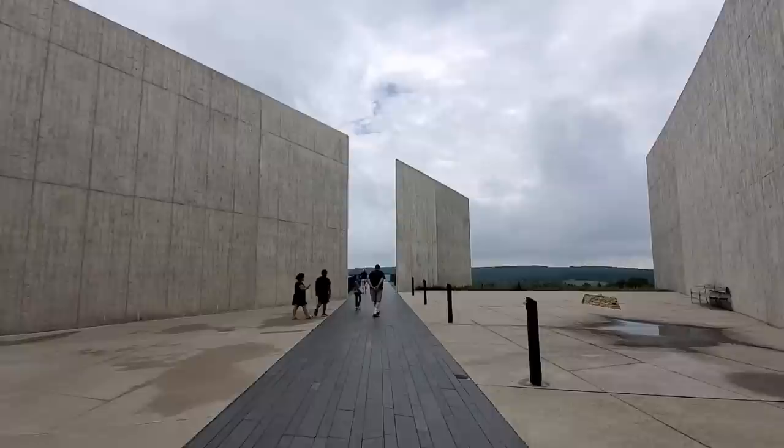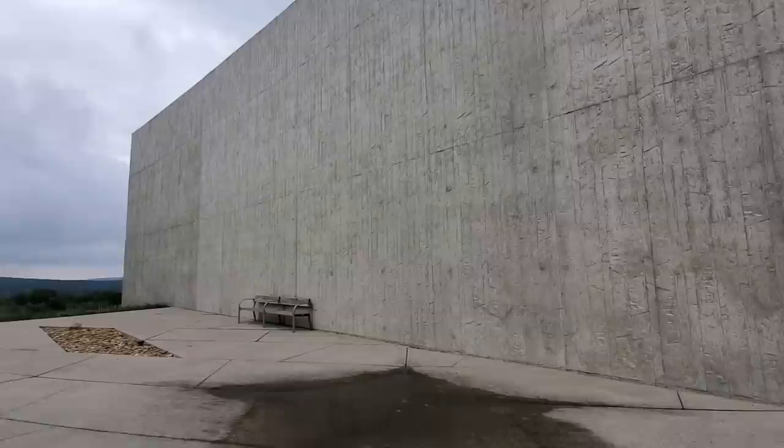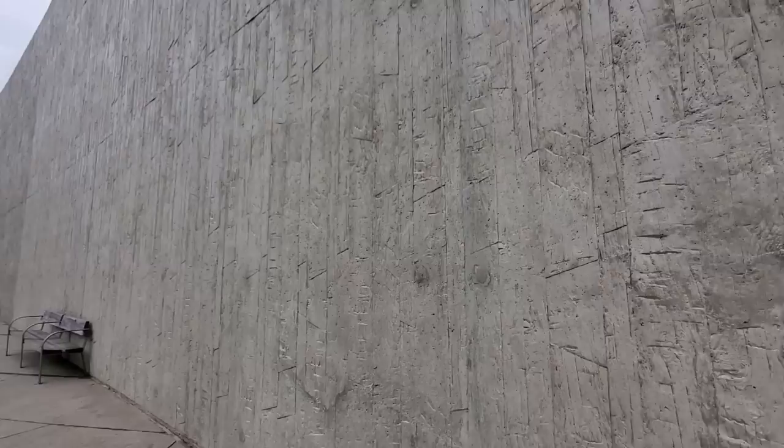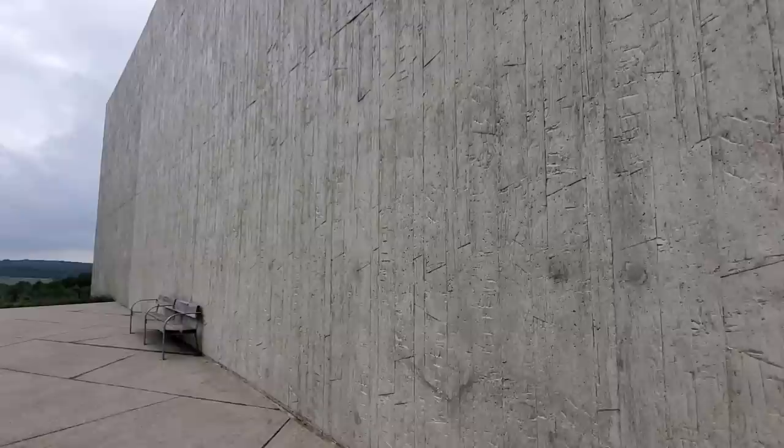But pretty neat area, just these large gargantuan concrete walls, which almost looks like hieroglyphics, the way they're kind of etched, or I don't know, it almost looks like tree bark or hieroglyphics. It's not completely smooth, but does give it some good eye appeal.